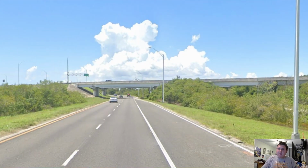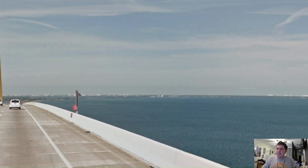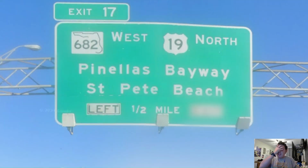Here we are joining with Interstate 275, and 275 and US 19 are going to have a concurrency as they cross over the Tampa Bay. And here on the Sunshine Skyway Bridge, we can actually see the view of St. Pete from here, so that's pretty awesome. And here in downtown St. Pete, US 19 is splitting off from Interstate 275 as we're now signed for St. Pete Beach.